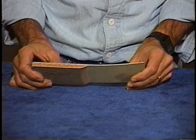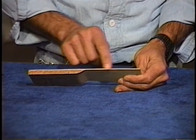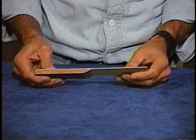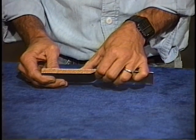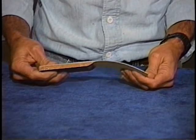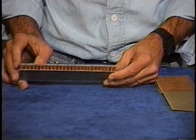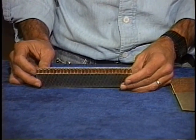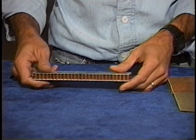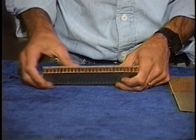But look what happens because of the addition of the foam to the stiffness of the unit. This part that has no foam in it is very flexible. The other part is rock solid. Just the addition of the foam stiffens this panel. You can make sandwiches out of all different kinds of cores. This is a craft paper honeycomb core. Makes a very nice sandwich. Fiberglass on both sides, quite stiff.